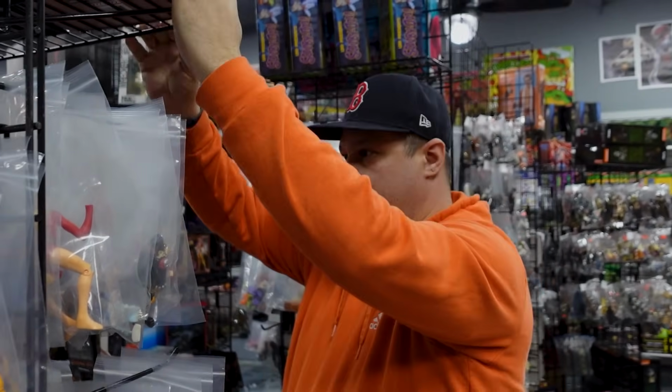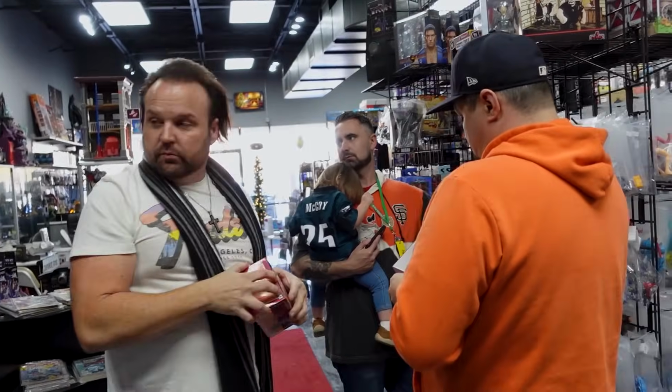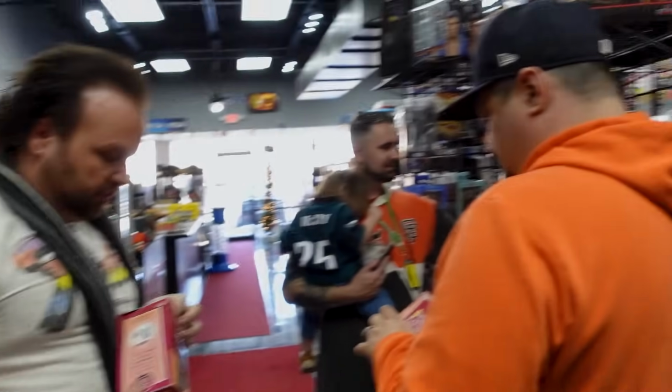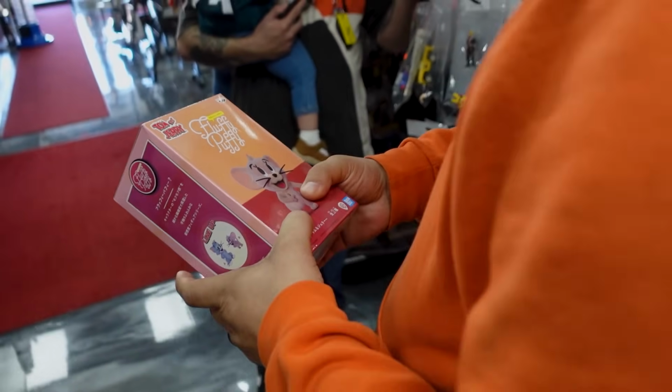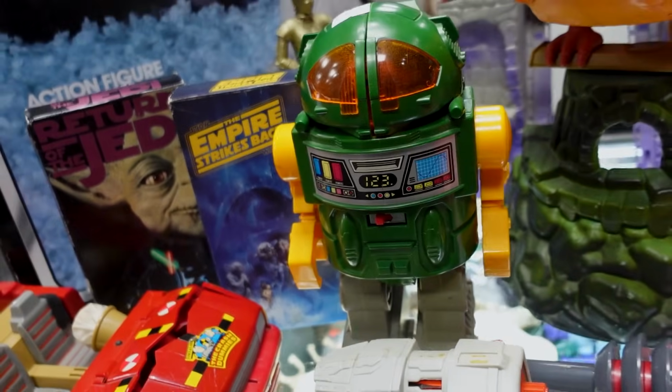Ooh. What is this guy? Oh, there you go. Are they plush? Are they statues? They look furry. You can open it, I can't open it. Oh shoot, they're sealed. Let me Google them real quick. Oh, this is cool. Little robot.